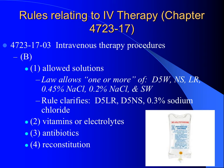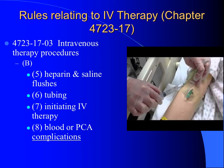Like the law, the rule states that the IV certified LPN may administer any of these solutions that had vitamins and electrolytes only after the RN has initiated the first bag. Furthermore, this rule clarifies that the LPN may administer antibiotics and provides that the LPN may reconstitute these antibiotics. The continuation of this rule allows heparin or normal saline flushes. Note that this rule does not add any restrictive language, so these flushes are allowed for central and peripheral lines.